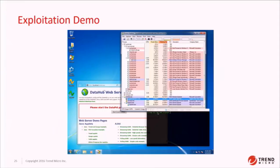So what we're going to do is, right here on the screen, what's highlighted is Cogent Data Hub version 7, and it's running and sitting on port 80. The first thing we're going to do is run a proof of concept at the bottom that is basically a Python script that sends the 3 commands that we need and will actually disclose information on the server. It actually is disclosing autoexec.bat on that box.